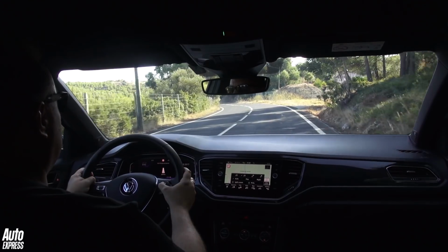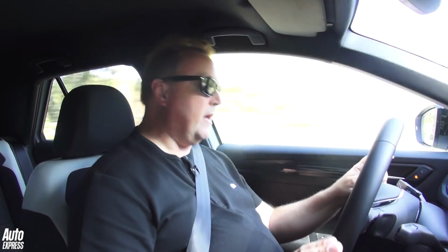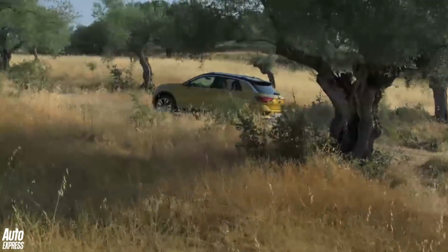To drive, it feels very Volkswagen. This car is the range-topping 2 litre, 190 horsepower petrol unit, so it's got a bit of go, but the ride quality is pretty good. It's kind of firm, very much like a Golf. A little bit firm, but not uncomfortably so.